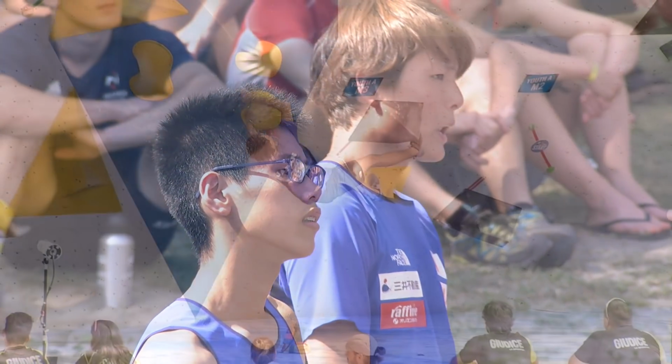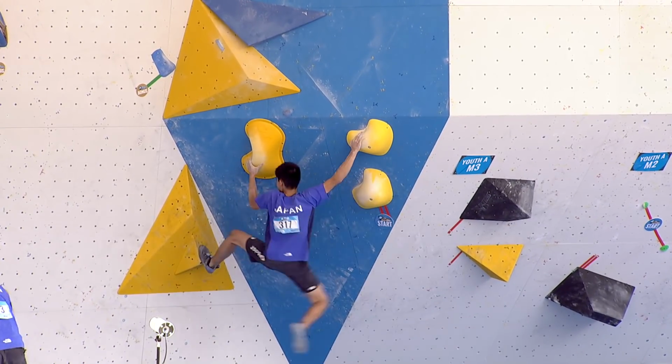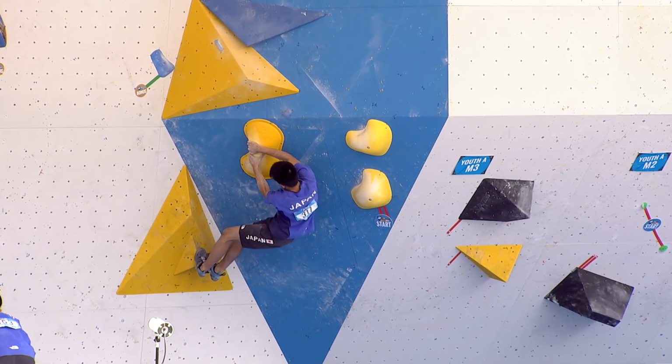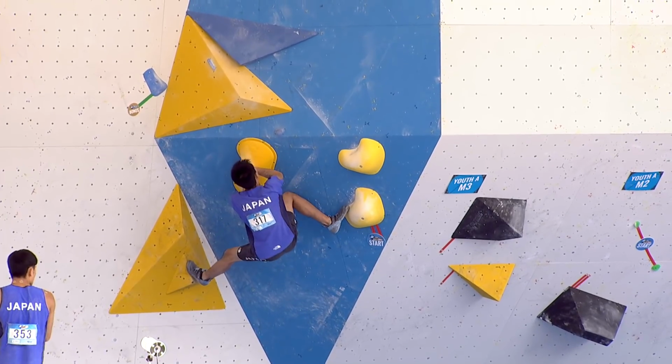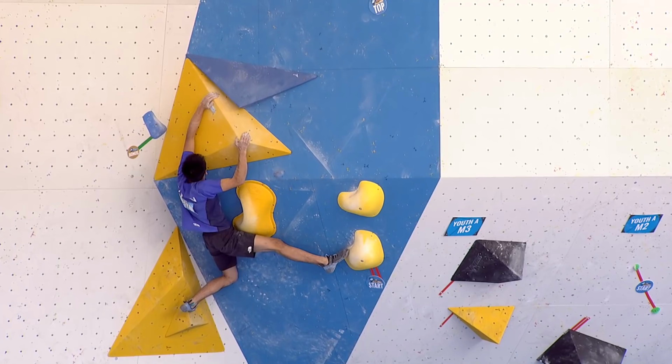Shooter Tanaka in the background there. He's had a good week. Actually, which of the Japanese team haven't? Not many of them. Yeah, must be some positive vibes over breakfast for the Japanese team.